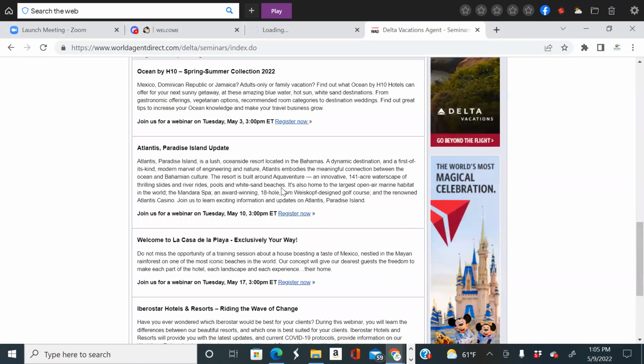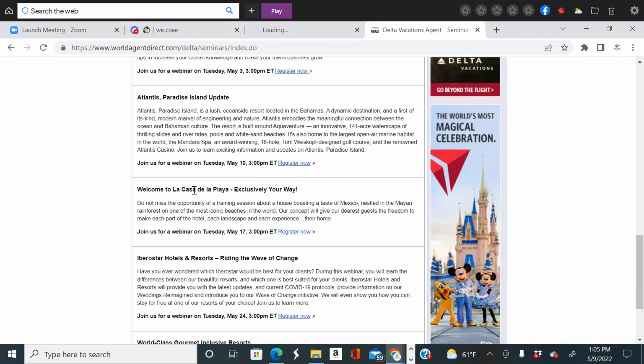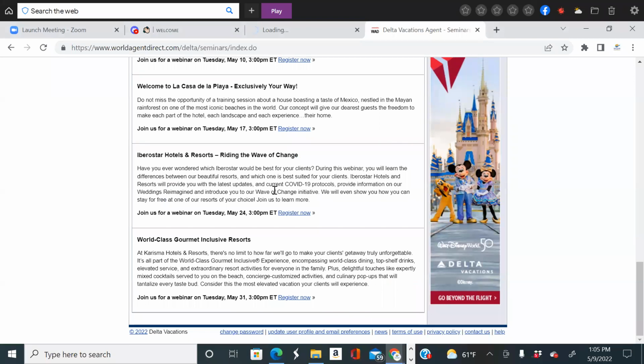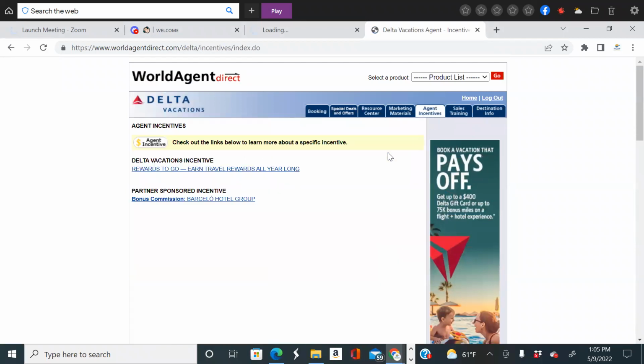Okay, look, they have upcoming webinars for Atlantis, Casa de Playa, Iberostar, Gourmet Inclusive Resorts, World Class. These are really good trainings that they have available for us. Here are some agent incentives. What's really cool is once you register, you're going to be able to gain points for your own travel. They have agent rewards and incentives. Look, bonus commission for Barcelo, rewards to grow, earn travel rewards all year long. You can visit that under the agent incentive section.